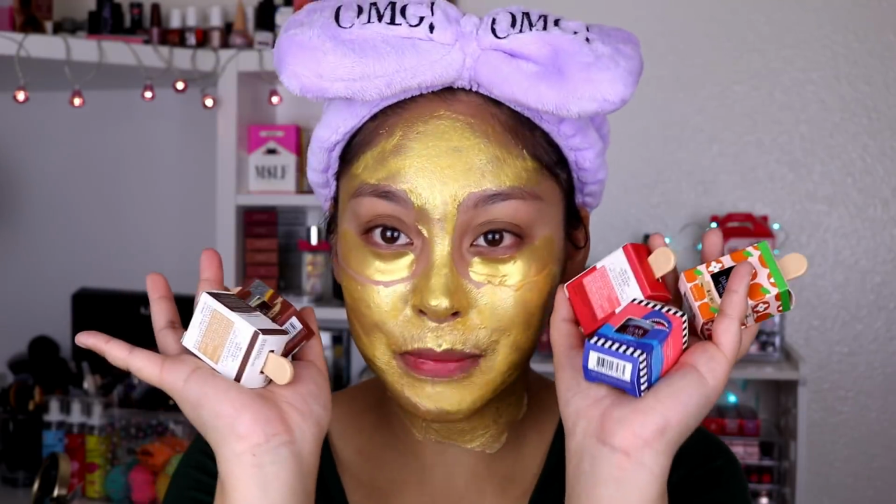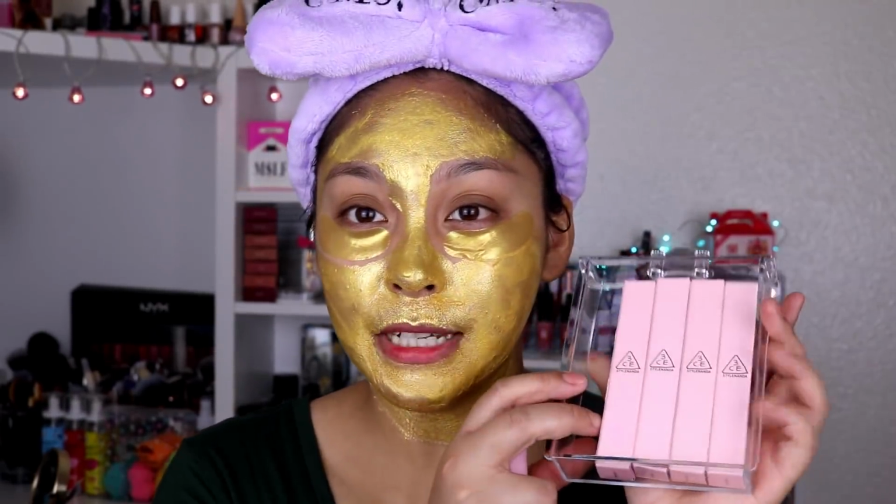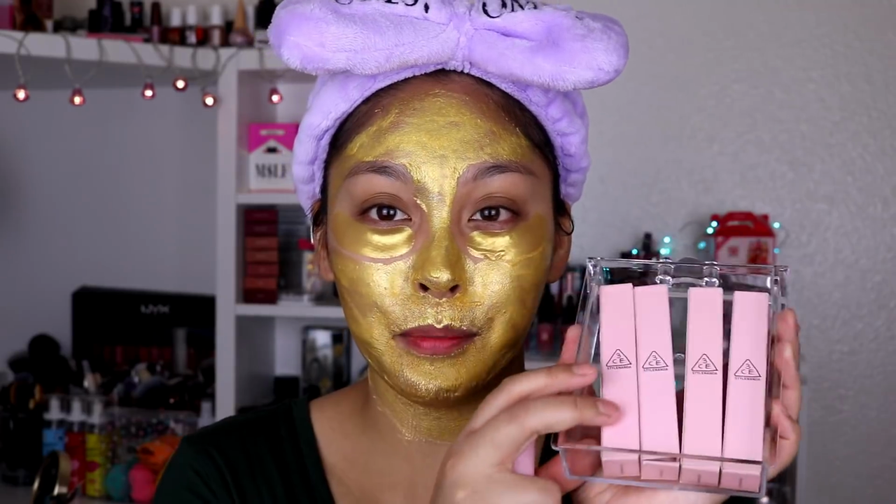I have 5 lip tints from Etude House. This is the Dear Darling tint, the one that looks like popsicles or ice cream. I have 5 of them. I will do swatches some other time just because I'm running out of time now, and I'm just gonna share with you guys what I got from them anyway. I got more lip tints from 3CE. As you can see, I already put them in there.